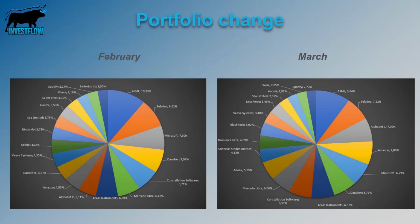These are my month-over-month changes. You can see that especially Amazon and Alphabet did gain a lot of percentage here, from 5% to 7% on both. The rest of the companies stayed pretty much the same and just had the normal fluctuations. Adobe also went from 4% to 5% due to my buying of more shares. And my 2 new positions with Domino's Pizza and Sartorius Denim have around 4% each.